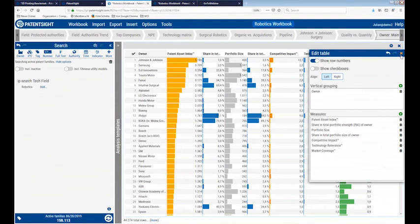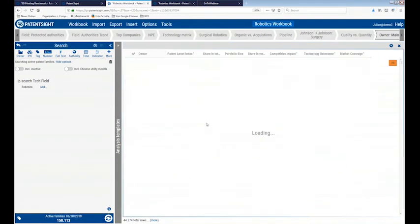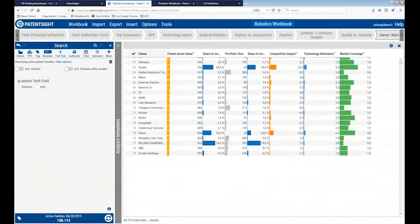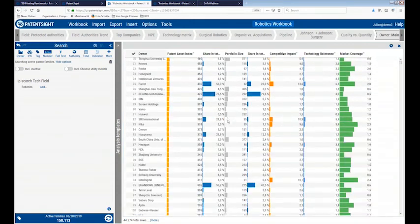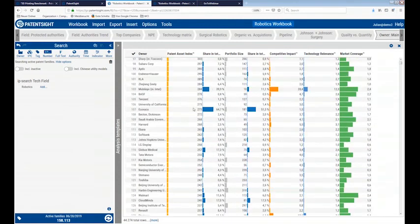I'll confirm. All right, and let's go a little bit down to maybe a little bit smaller players. I think even further down with a small portfolio. This one, for example, this one here. So here we only have like 180 patents. It's not the biggest portfolio, it's also not the smallest.